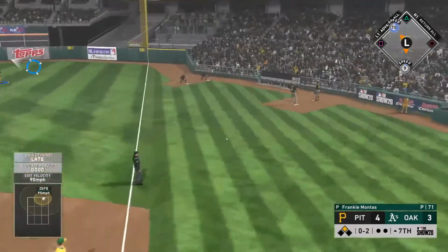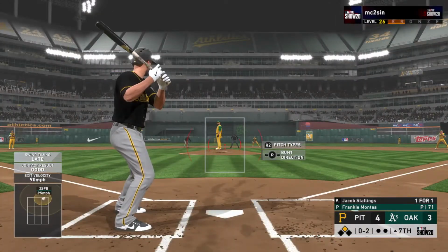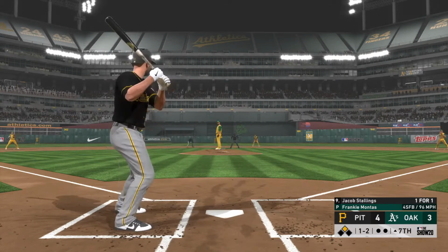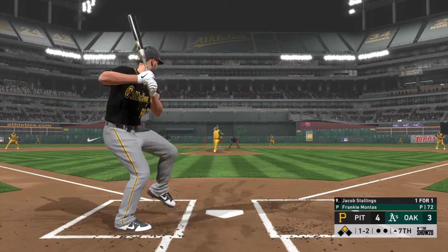And this is hit hard to the right side. Foul. Good job of holding up on the low ball there, and it's 1-2. Lots of hits given up, but so far no walks. At least he's making them work to get on base. Problem is, they haven't had to work too hard.